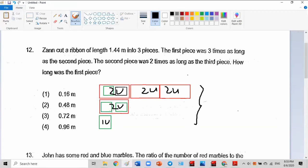6, 7, 8, 9. 9 units is 1.44. How long was the first piece? So use 1.44 divided by 9. Mamma mia, 1.44. Wow, how come you do it so fast? Divide by 9, 0, right?